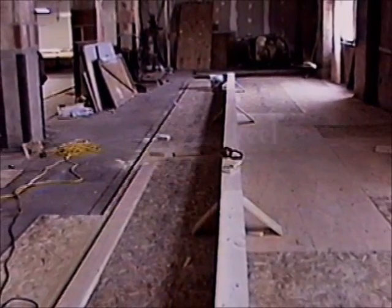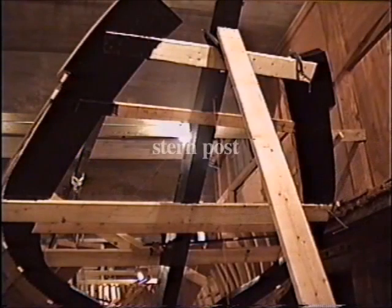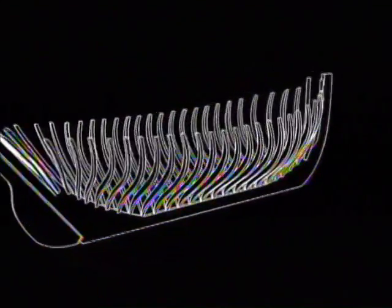The first thing you do is you lay the keel, which is about 32 feet long. And then you lay the stern post with the transom cut out of it. And then you put up the front part, which is called the ball. And then you put in the ribs where the mast is going to go. And then you put in the ribs where the bridge deck is going in the back beam. And then you design the transom.